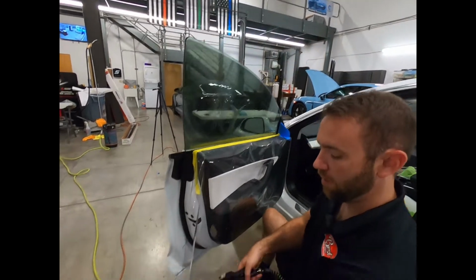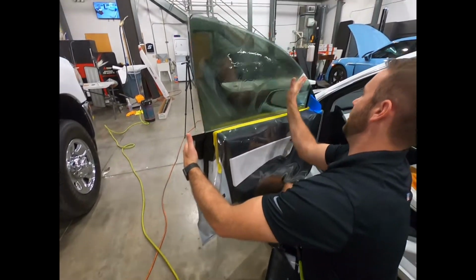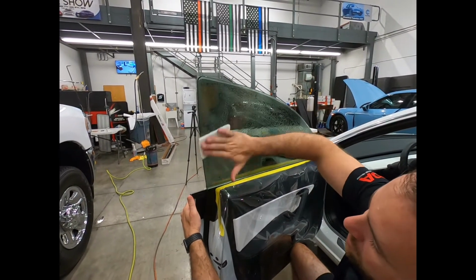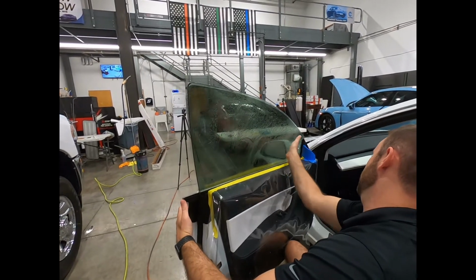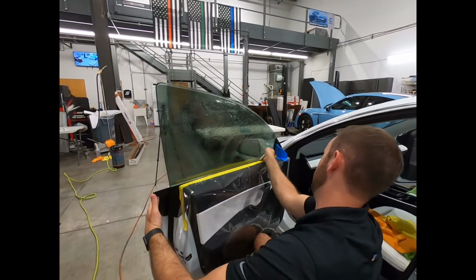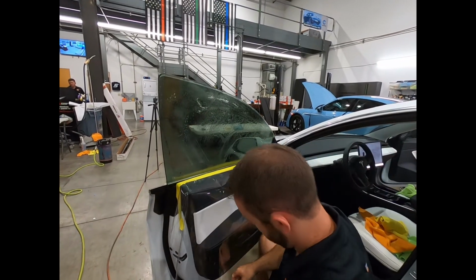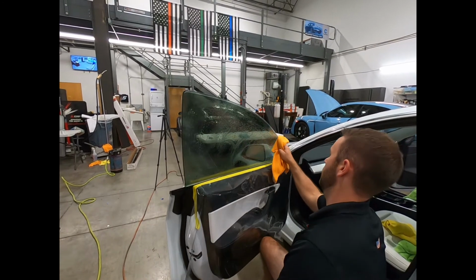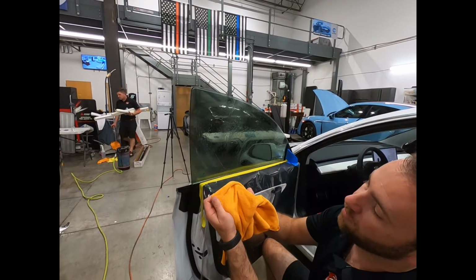And I'll come back with a white Scotch-Brite pad, a little soapy water to it, give it a little scrub, make sure I scrub all these edges. You get a scrub, wipe some of the dirt off the top that sits on the top of the window frame.